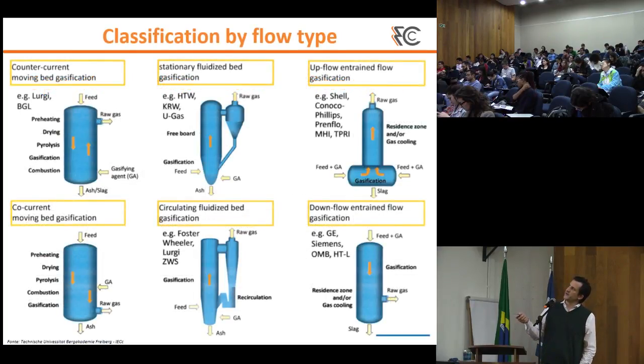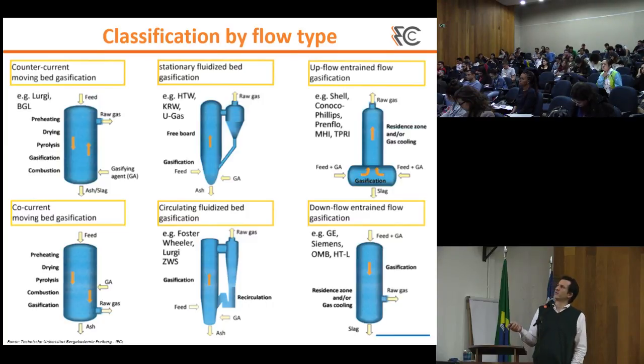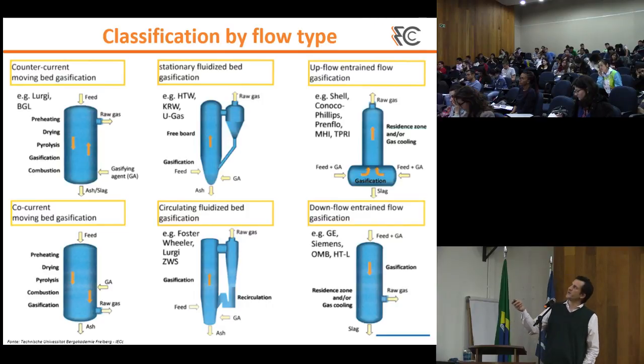You can see the different kinds of gasification processes. They have fixed bed, co-current, counter-current. We have the circulating fluidized bed, the stationary bed, and here the different kinds of upflow entrained flow and downflow entrained flow. And big companies working with gasification.